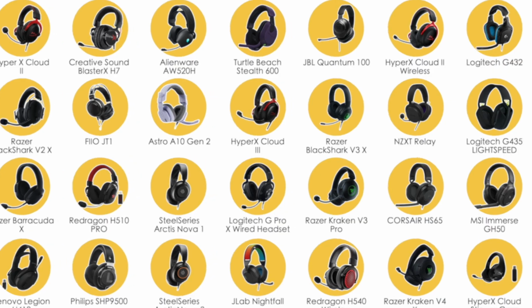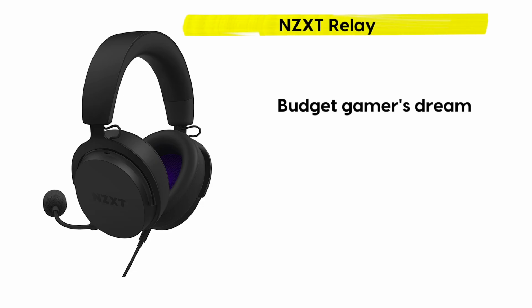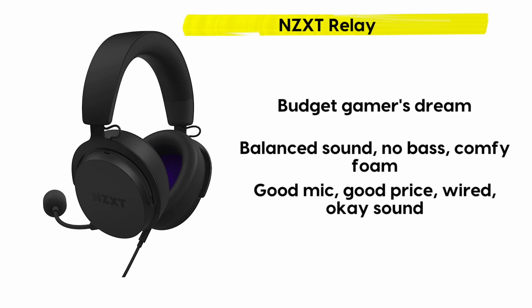7 out of 10. NZXT Relay. The NZXT Relay is like a Swiss Army knife for gamers on a budget, comfy enough for marathon sessions, with the audio detail crisp enough to make you think you missed your calling as an esports legend. The neutral sound profile keeps things balanced, but if you crave booming bass drops, your ears might feel left out while the memory foam tries its best to charm you. It's got a solid detachable mic, and the price won't make your wallet cry, but the all-wired setup and just okay sound keep it a bit shy of greatness.